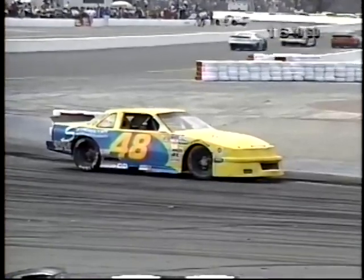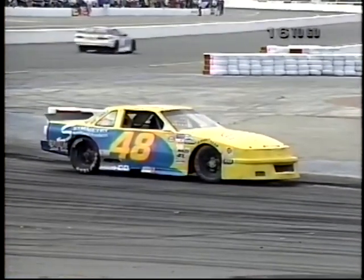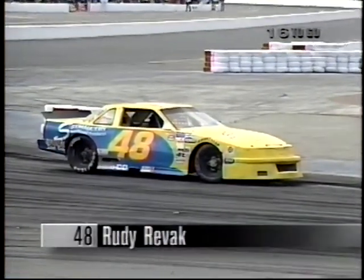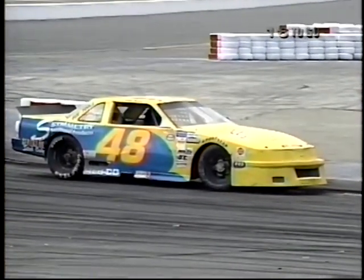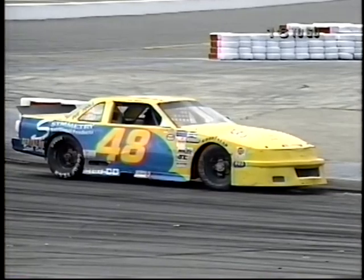We have a car spinning off the course right in front of you, BP. Oh, yeah, the 48 car had a little bit of contact. Rudy Revak, I forgot who it was, came in here, bumped him in the back. Rudy spun, and guess what? The baby won't refire. He's sitting there. He should be driving away, but can't get it started.